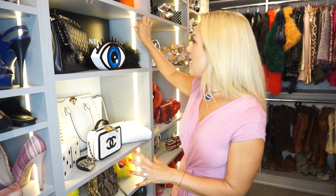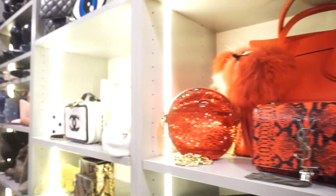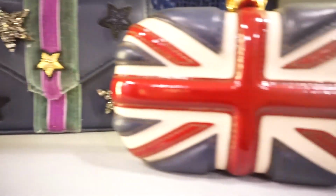So my favorite part of the closet is definitely the shoe towers. I've switched probably 4 homes, and I've always had shoe towers. This is definitely the most elaborate towers I've ever had. I had LED strips put into the closet to accentuate the shoes and the bags. These are my prized possessions as far as clothing and materialistic things go.